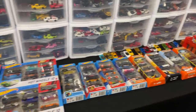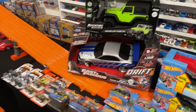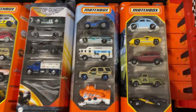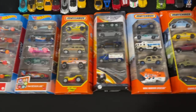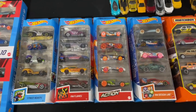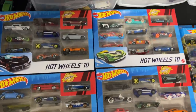Look at all the cool stuff that I got. And here we go. We got tons of Hot Wheels, Matchbox. We even got some remote control cars, some monster trucks and stuff like that. Let's do a quick review of what we got. We got these Matchbox sets right here, marine Matchbox sets and all of that. We've got a bunch of Hot Wheels sets and stuff like that. Five packs, all five packs that we got. We got these 10 packs right here, which are really cool.